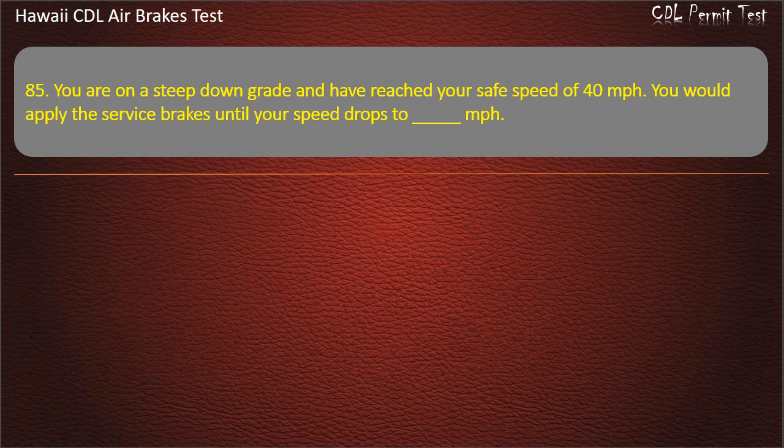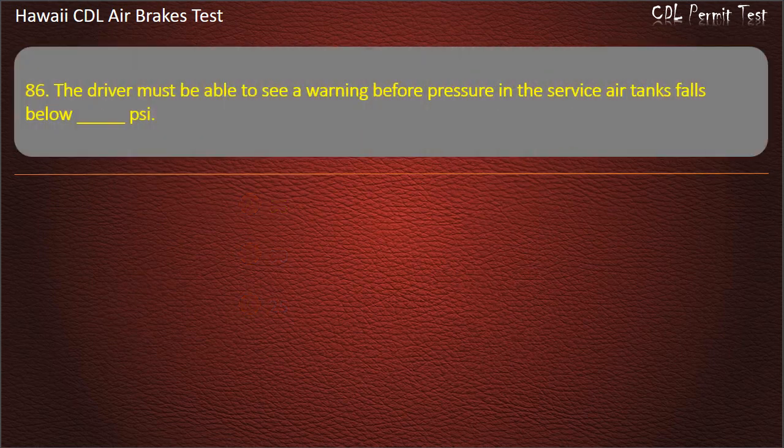Question 85. You are on a steep downgrade and have reached your safe speed of 40 miles per hour. You would apply the service brakes until your speed drops to: 35, 30, 25. Answer. 35. Question 86. The driver must be able to see a warning before pressure in the service air tanks falls below: psi. 60, 80, 90.